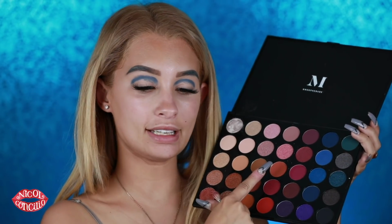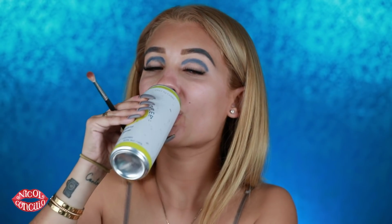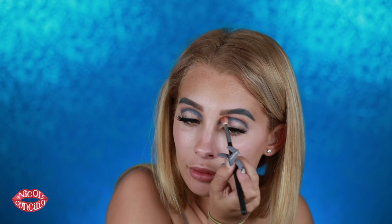And then I'm going to be taking this orangey shade right here to blend out the blue. I know we look a little psychotic right now, ladies, but bear with me. Let's pray this blend goes as planned and promised. Just want to take your time with it. Slow and steady wins the race. And you kind of blend it out like so.